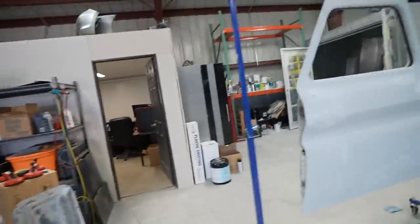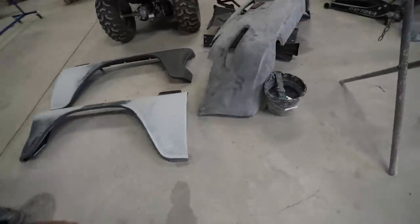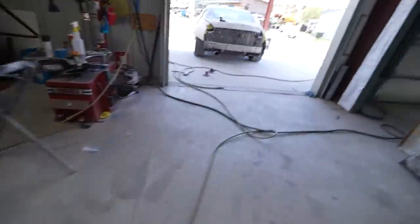So here's that other Astro panel stand right there. The fender's ready to spray. A few more things to do, like with the tailgate and the hood, but everything's ready to spray and then basically start assembly of the truck.